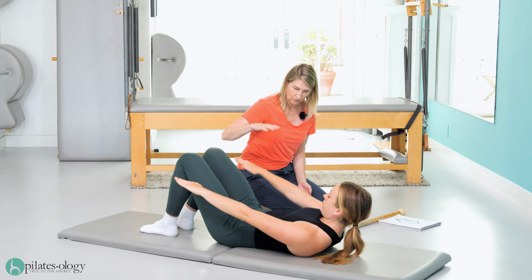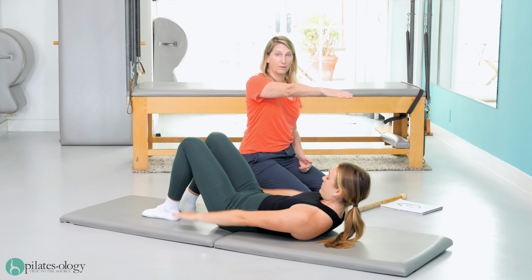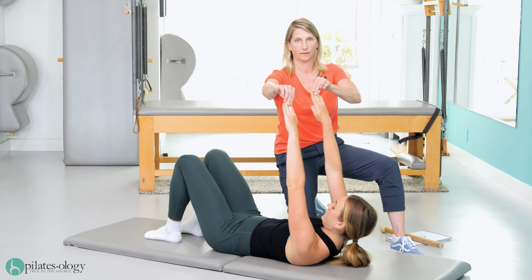There's a lot of focus in the beginning, especially on the powerhouse, as there should be. But if you delay or don't ever start to explore the upper body work, your progress will be slowed down. So once you get initiated and understand the basic concepts of the powerhouse, I believe that if you start to focus on your upper body, your progress will go much faster.